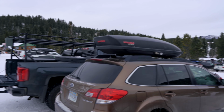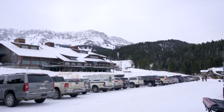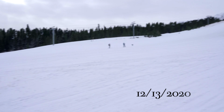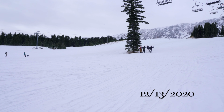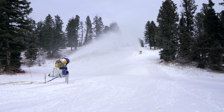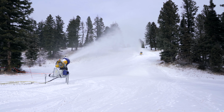Well, you wouldn't be able to tell by looking at the slopes, but Bridger Bowl is still closed technically. None of the chairlifts are running, so everybody here is hiking up. Pretty clear that Bozeman is ready to do some skiing. It's December 13th already, and the snow just hasn't really been falling yet. There isn't much here, and not really enough for Bridger to open.